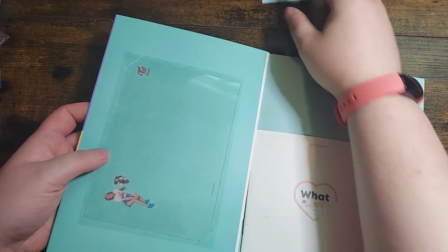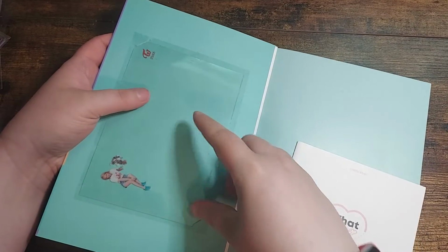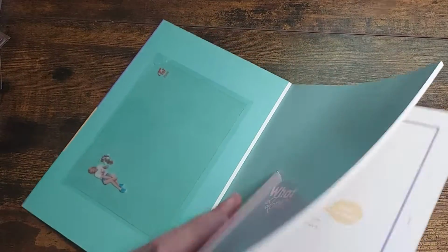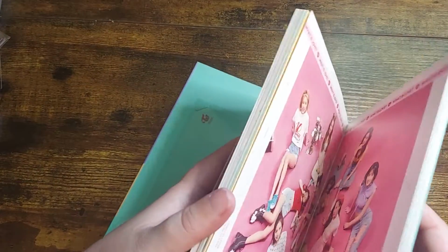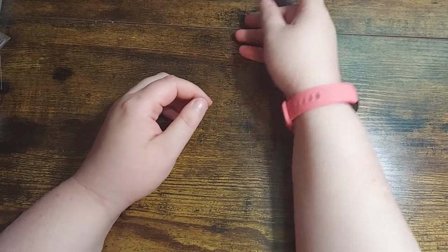Yeah, let's look at my fourth copy of What Is Love, because, okay, I got Nayeon and Chewy. I bought it for this clear postcard of Jonghyun's, and you're gonna see why that was dumb of me here in a little bit. And it has Nayeon CD play. Like, not in this package. I think it's in my Buyee package. Okay, and then now we have this nice big stack of cards, which is really fun.